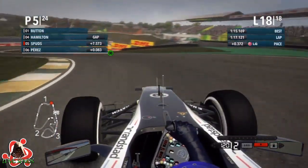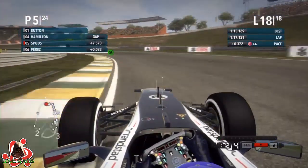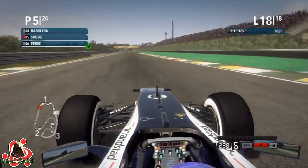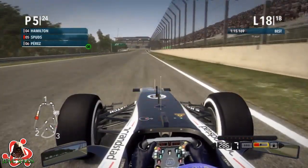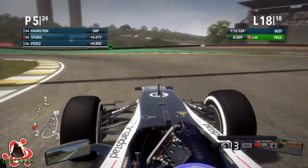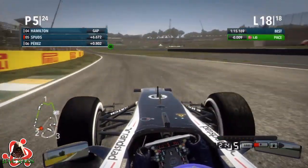Hamilton is 7.5 seconds up the road. I am catching up to him, but it's not enough to actually take the place from him. So basically I'm just defending for 5th place here against the charge of Perez. Of course moving to McLaren next season. But I'm just going to prove a point by finishing ahead of him, I hope.